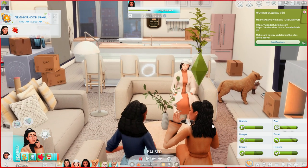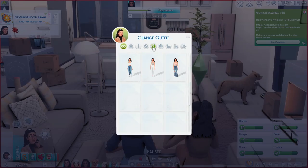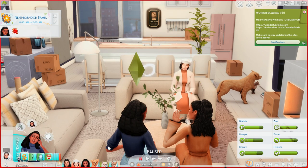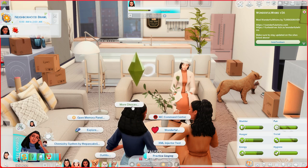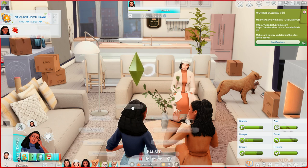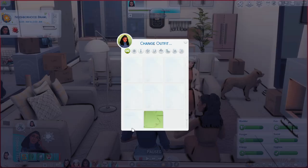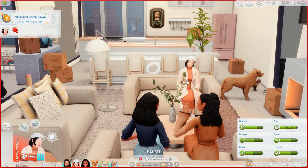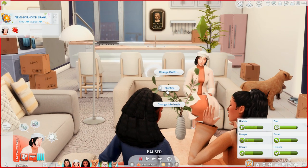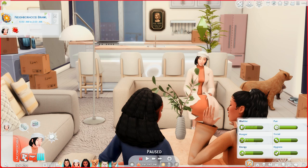What am I doing? There we go. Change outfit. Sleepwear. Now you, Phoebe. Okay. I'm literally not reading. I'm just clicking more choices. Okay, let's do this again. All right, outfits. Change outfit. Sleepwear. And now Cho, outfits, change outfits, sleepwear. All right, Cho is in dirty clothes.